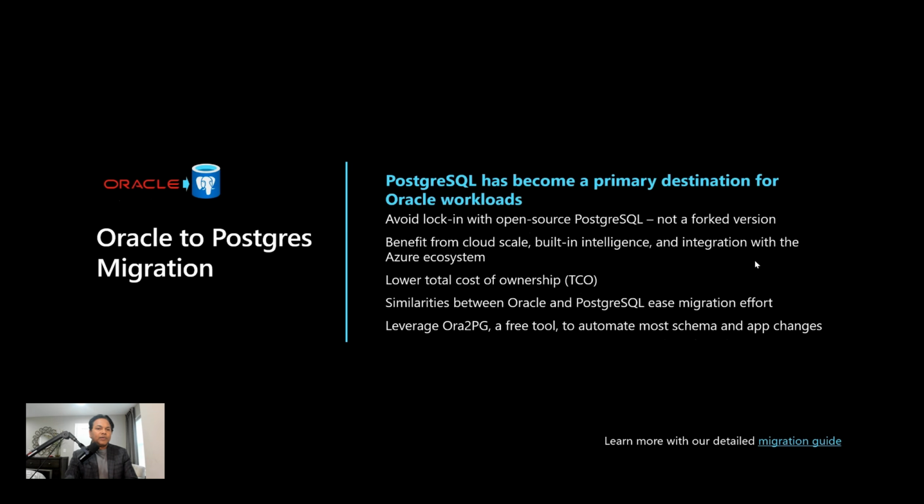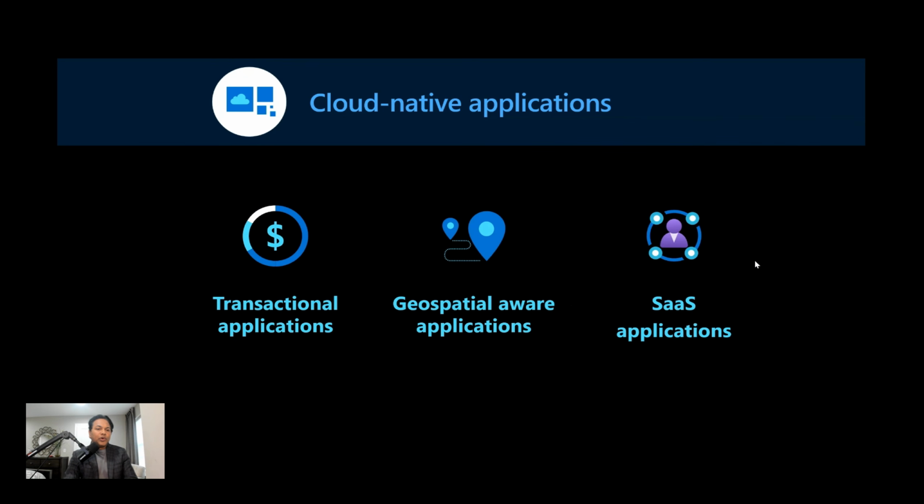Many people migrate from Oracle to PostgreSQL to save cost, so that's definitely an option to consider. Now, when it comes to cloud native applications, there are three types of application. There is the transactional application, which is the most common. If you're building a transactional application, PostgreSQL is an ACID compliant transactional database that can be used.